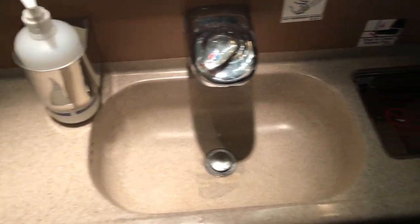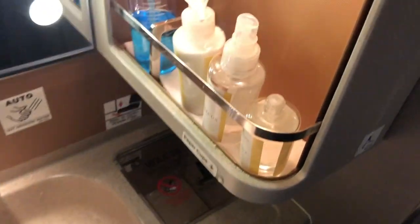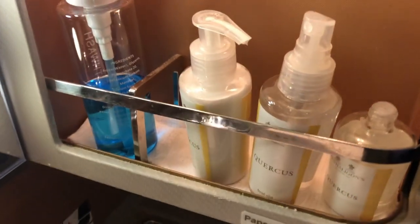Now to the bathroom. This 777 bathroom does not look too different to the economy class, and I found that quite amusing, to be really honest. I thought there'd be a much bigger upgrade than what we got.